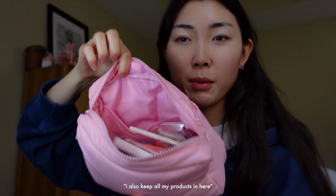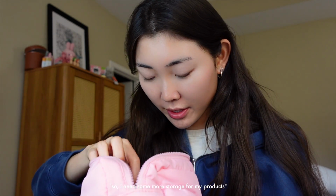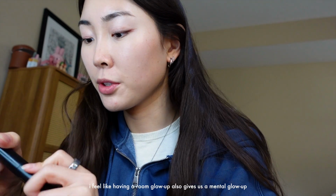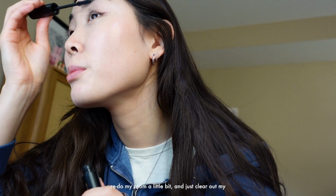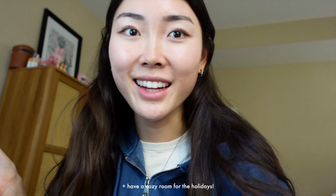Also keep all my products in here, so I need some more storage for my products. I feel like having a room glow up also gives us a mental glow up, and that's exactly what I need. So I'm actually really excited to redo my room a little bit and just clear out my space, clear out my thoughts, and have a cozy room for the holidays.